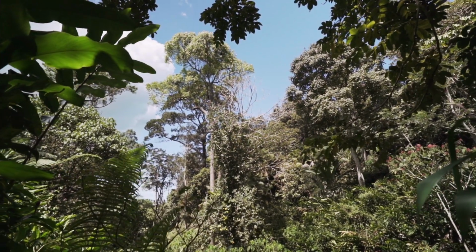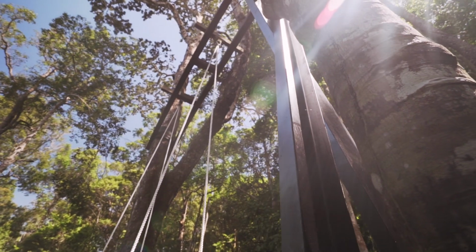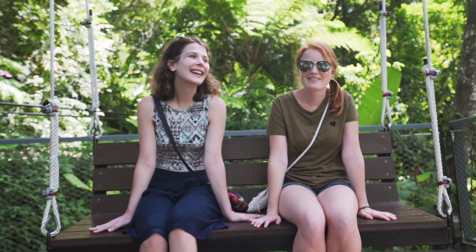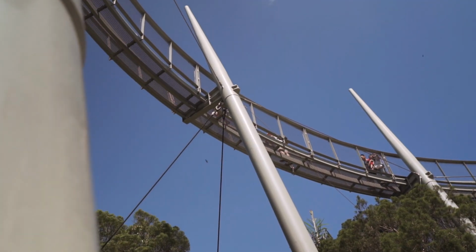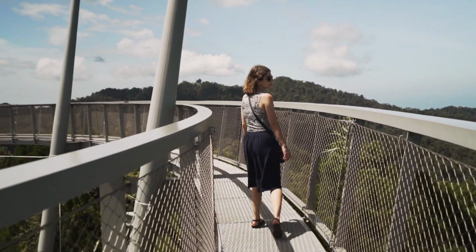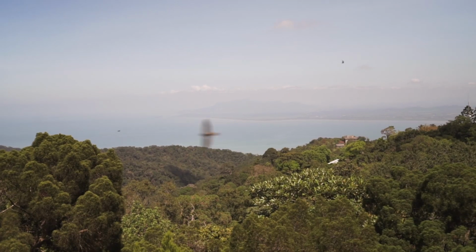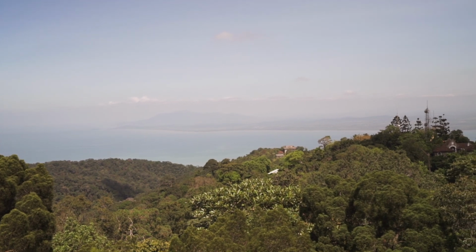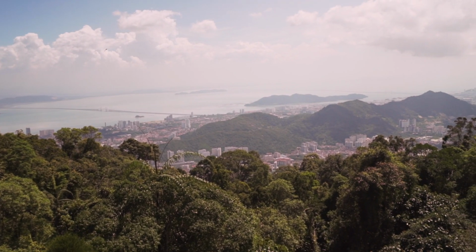There are bridges offering some nice views over the surroundings. And you can even stop to relax at one of the many swinging benches hidden between the trees. The highlight of this section is definitely the Treetop Walk experience, which is a modern canopy structure offering 360-degree views over the greenery. Amazing views from up here. Awesome.